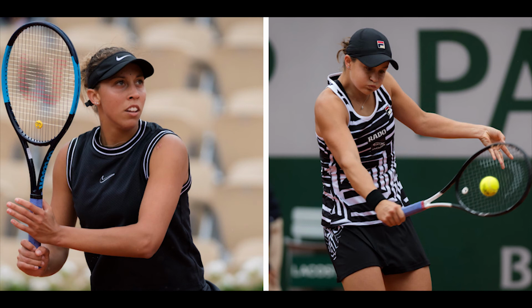And finally, I believe she has mentioned in one of her presses, that's why I'm kind of stuttering, because I'm trying to remember, that on clay, sometimes the fact that the ball jumps high favors her strokes. That's actually a good point, because her favorite spot, her sweet spot, or where she likes to hit balls, is more hip level or a little bit higher.